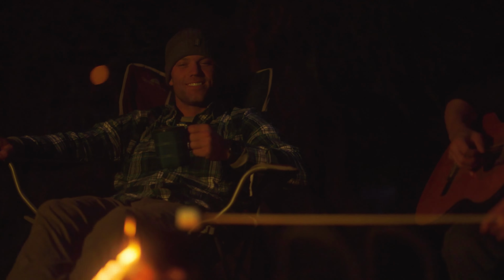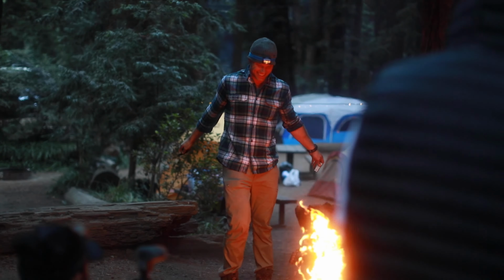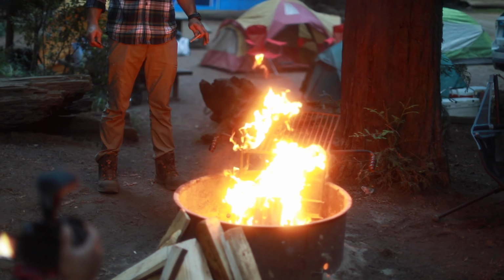We were having a hard time getting the fire started, so we decided to pour a little gas on it, and well... It worked. Hopefully that looked dope. I told you.